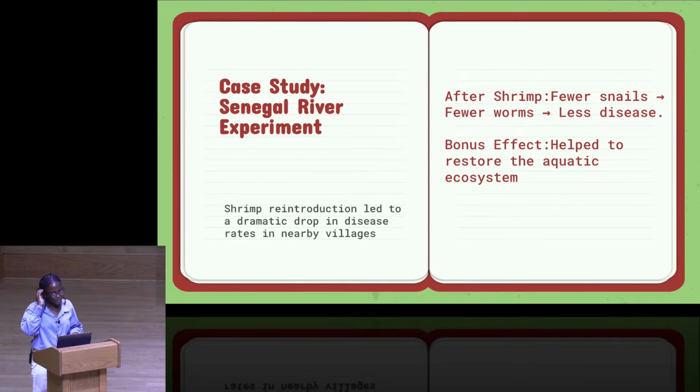So they decided to put this to test. There was a case study done on the Senegal River. A little bit of background: on the Senegal River, some dams were built in order to boost the agriculture. What ended up happening is that it caused overpopulation in the disease-carrying snails. So schistosomiasis went way up. So they decided to deploy prawns into one water source, which is supplying a lot of different villages, a huge area.